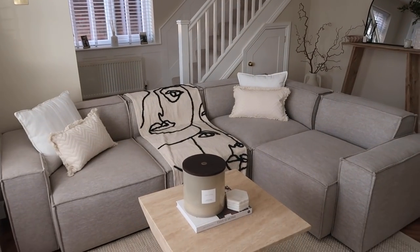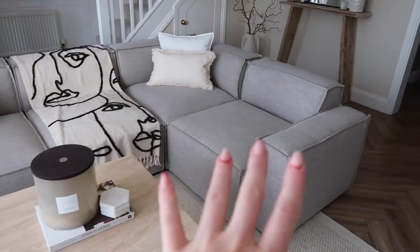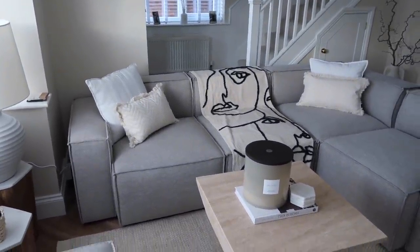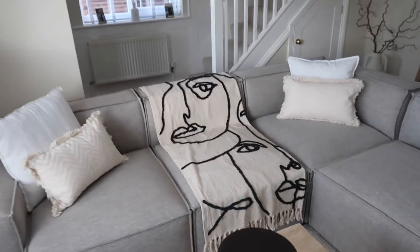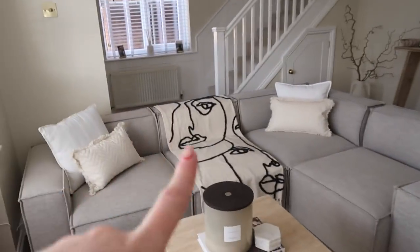So here is the finished sofa area. All the bits of the sofa are now put together, and I'm gonna be honest and say I've moved this about 100 times. I'm currently so sweaty because it's quite hard to move on the rug. You have to lift it rather than just push it, if that makes sense. But we are all in now. I put a few little cushions and a throw on there.